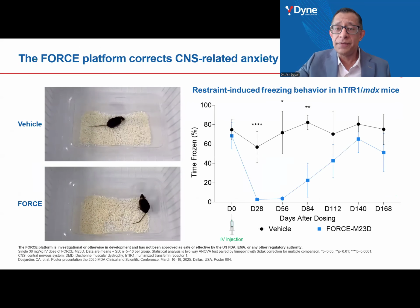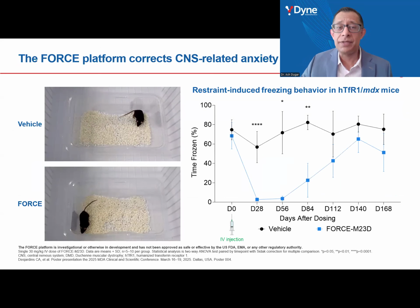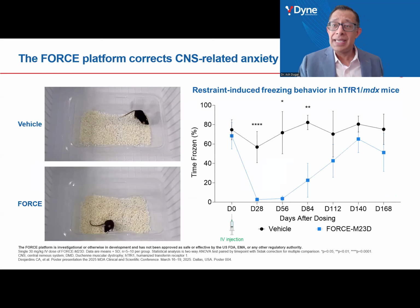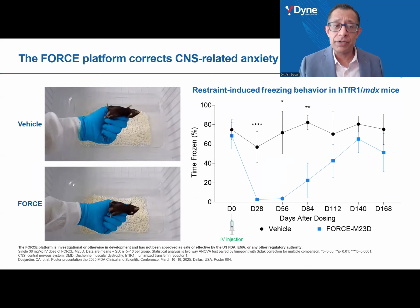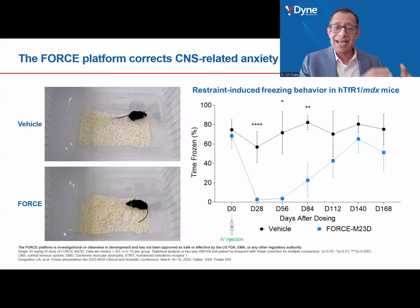So I'll talk while this video is playing, but please look at the video. Well, what about the impact of the FORCE M23D CNS delivery on phenotype? Now, it's known that the MDX mice exhibit anxiety-induced freezing behavior in response to restraint. So if you squeeze their neck, they have this freezing behavior. And this behavior is also seen in the MDX mouse that expresses the human transferrin receptor. And you can see it in the top of the video.